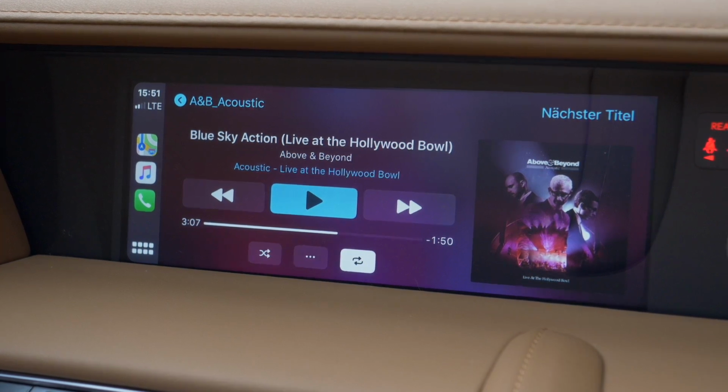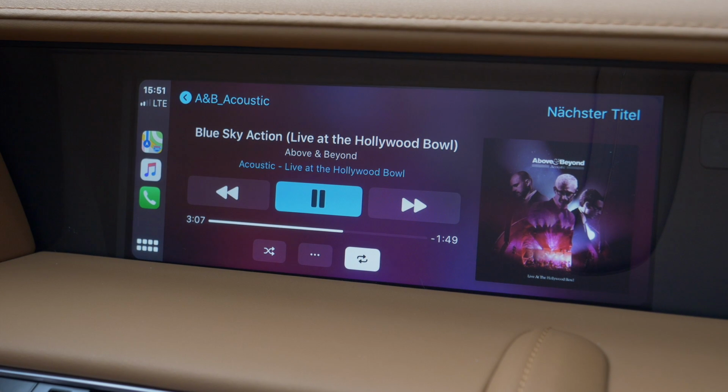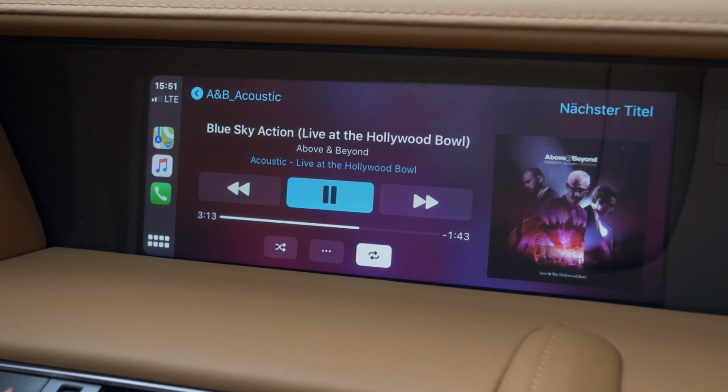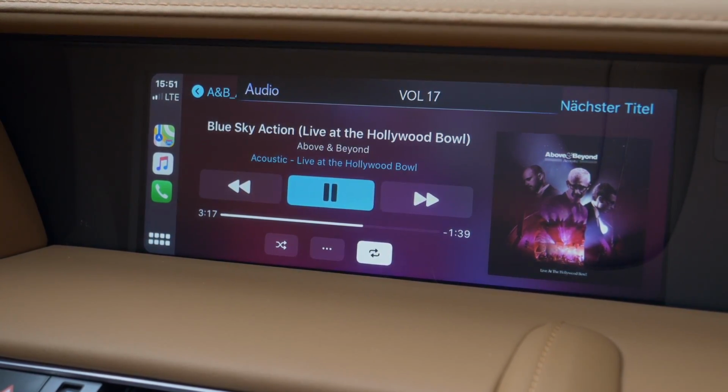10.3-inch screen, as I said, no touch. Mark Levinson sound system here, option. And there we also have a nice surround sound. Wow, cool. Yeah. Open top at the moment, but also works very well with the open top.